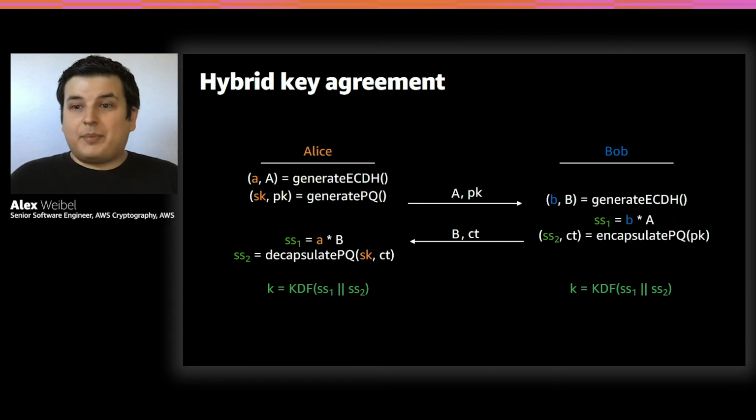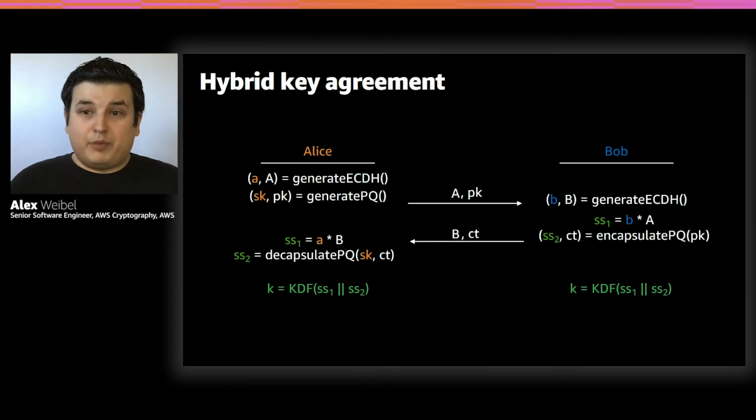Bob would then encapsulate the public value sent to him by Alice and generate a second shared secret and a post-quantum ciphertext. Bob would then send both his public value B and the post-quantum ciphertext to Alice, and Alice would be able to generate her shared secret 1 using elliptic curve multiplication and be able to decapsulate the post-quantum ciphertext sent to her from Bob using her own secret key and arrive at the shared secret number 2. Now, both Alice and Bob would have both shared secrets, and they could then combine those secrets using the key derivation function and arrive at the same hybrid secret.